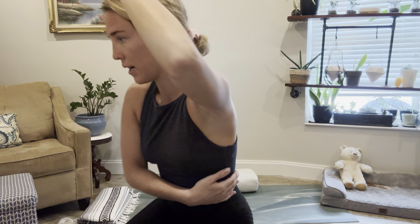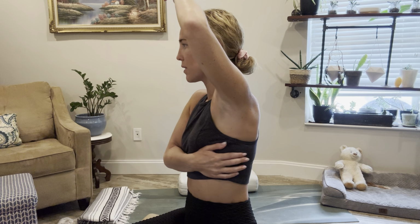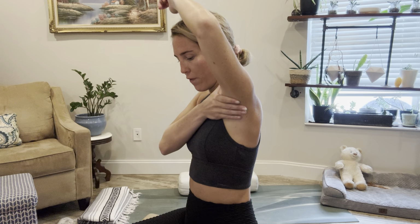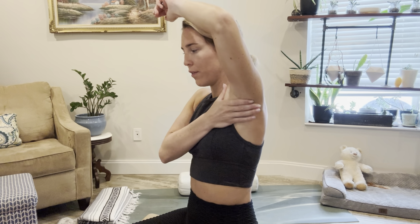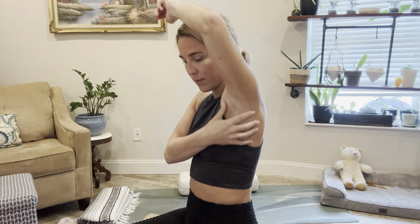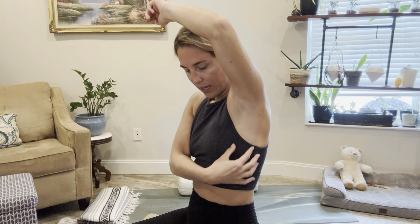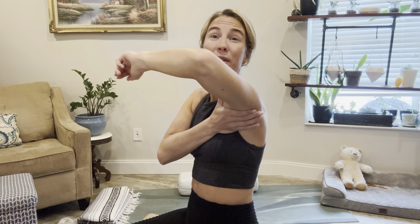Now, if you have excess fluid around this area, you can take your hand onto the side and do little pumps, like little half rainbows coming all the way up into the armpit, and you can follow it all the way up. Maybe do that a couple times, just draining that fluid. If this area has some swelling, you can drain it back down, but they're finding lately that the fluid isn't actually going down. It's more so coming up here, even if lymph nodes have been removed.